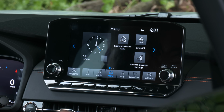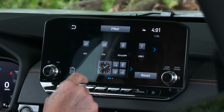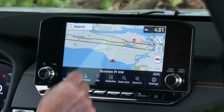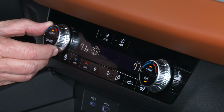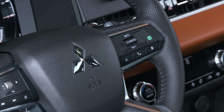Again, there's a lot of Nissan in the user interface, meaning it's rudimentary. Though it can be configured, that's easy to do. I figured it out without looking it up in the manual. Touch response is decent too. Fortunately, not everything is done on the screen. There are hard controls for things that drivers need to get to quickly.